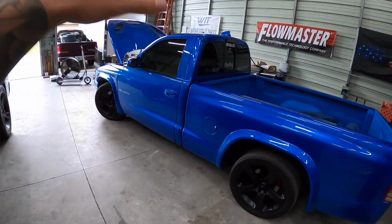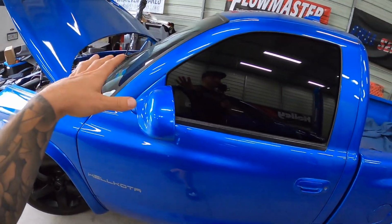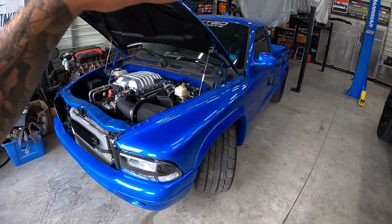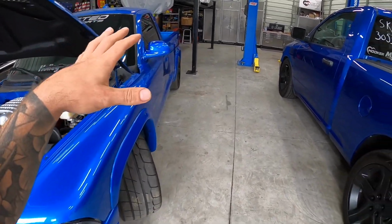Also, the Dakota, it's back here. We didn't really enter in any events. I know a lot of guys want to see a lot more content on this. I kind of have to clear a bunch of stuff off the table before we get back to this. I've got a bunch of projects and I'll talk about that in just a second.